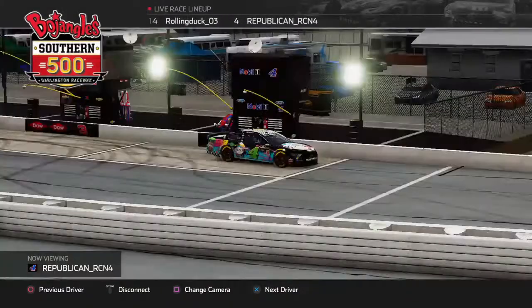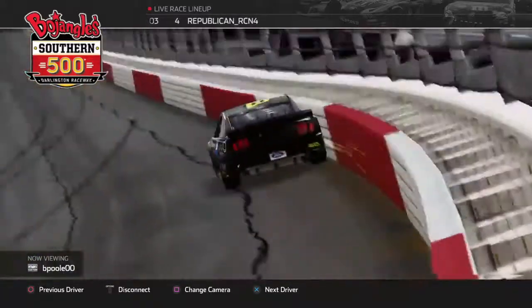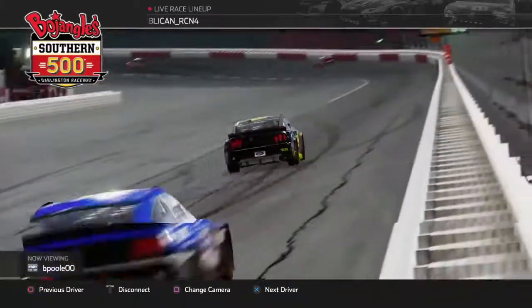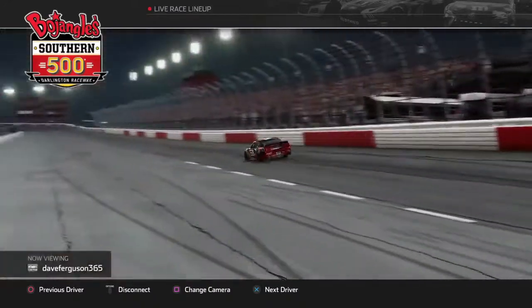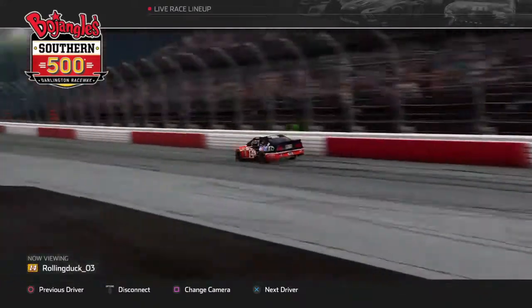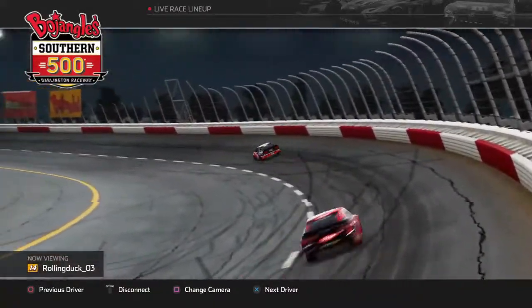Oh, he makes a move on B-Pool. So you can see right here, oh, B-Pool into the outside wall. Oh, did the 9 go around? No, he gets back up on the racetrack, but he's going to lose 2 spots from that. That is not what that 9 wanted after winning stage 1, almost winning stage 2, and now all the way back to P5.